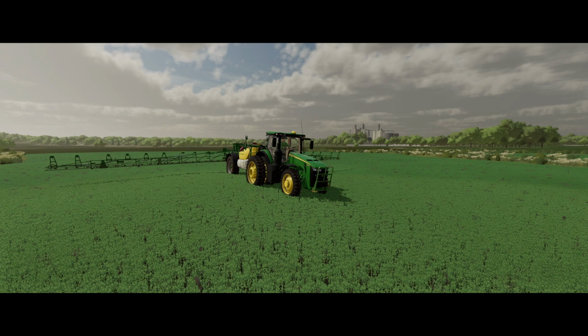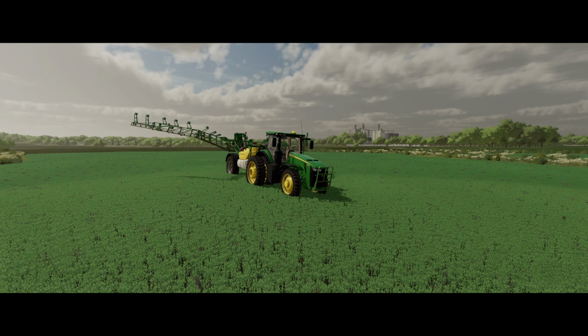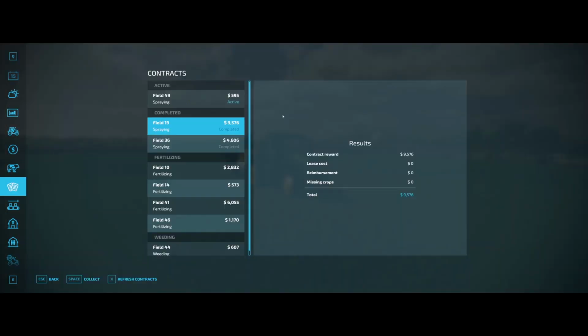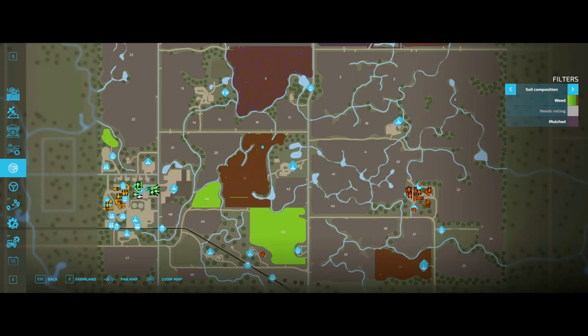Here, that's field number 2, and that was the big one, and we still have 400 liters of product in the tank. So we should have plenty to finish up the little field at the end of the contract here. Just check in here. Yeah. I got a little bit of a strip there, but does it count? It counts as completed. All right, and field 49 for Leroy.